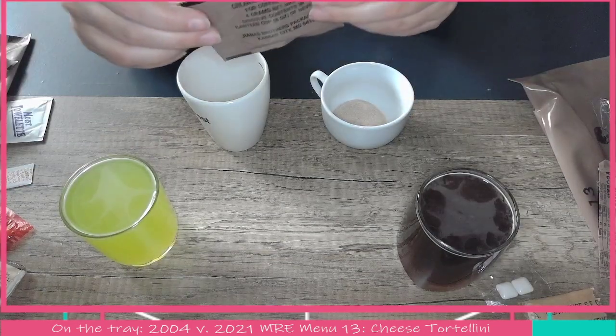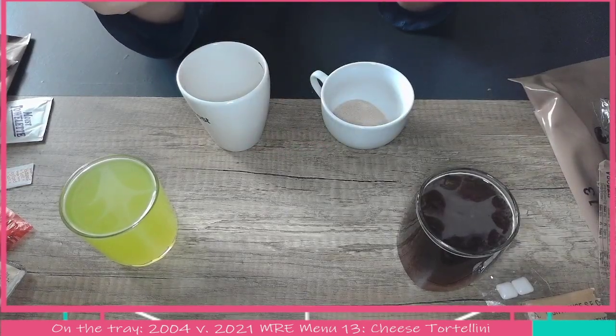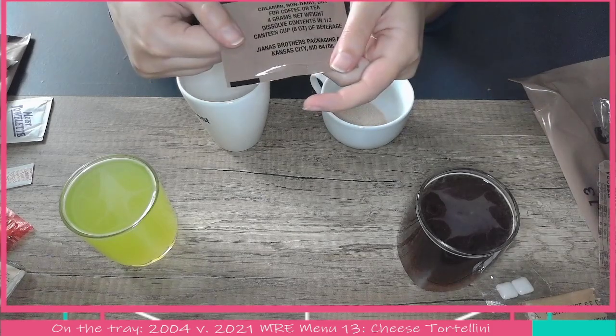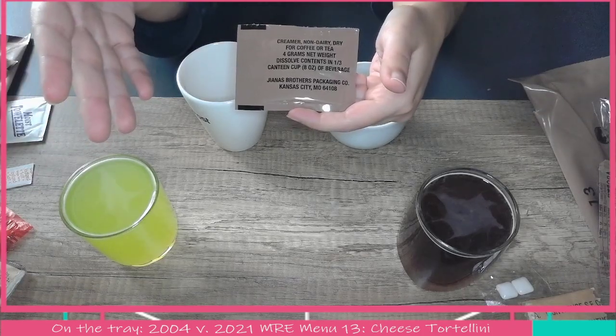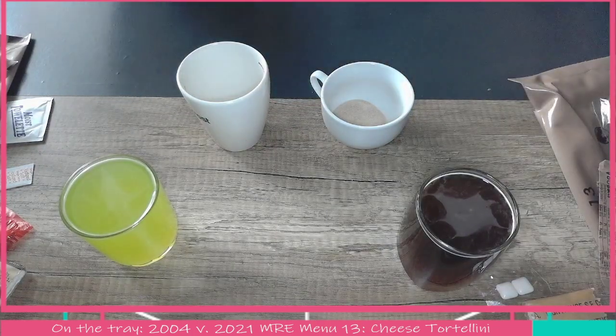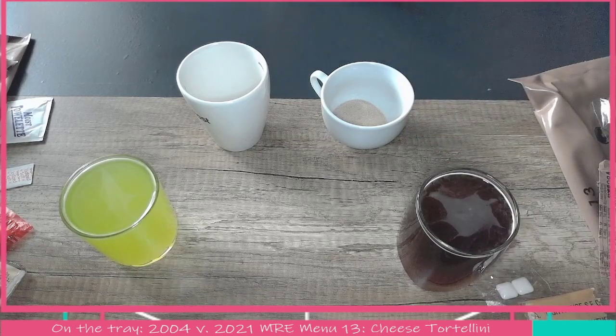Creamer, non-dairy. There's a long list of ingredients, and it starts with corn syrup solids, coconut oil, sodium caseinate, a milk derivative. So how is it non-dairy? Potassium phosphate and other stuff, and let's just say I'm not fond of plant fats mimicking milk, so this goes away. It's just not worth it. It doesn't even dissolve properly in the coffee, so what's the point?